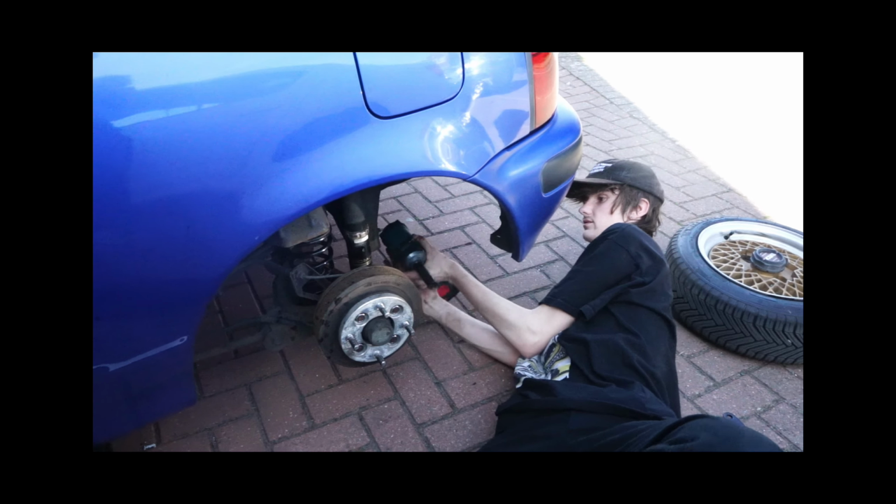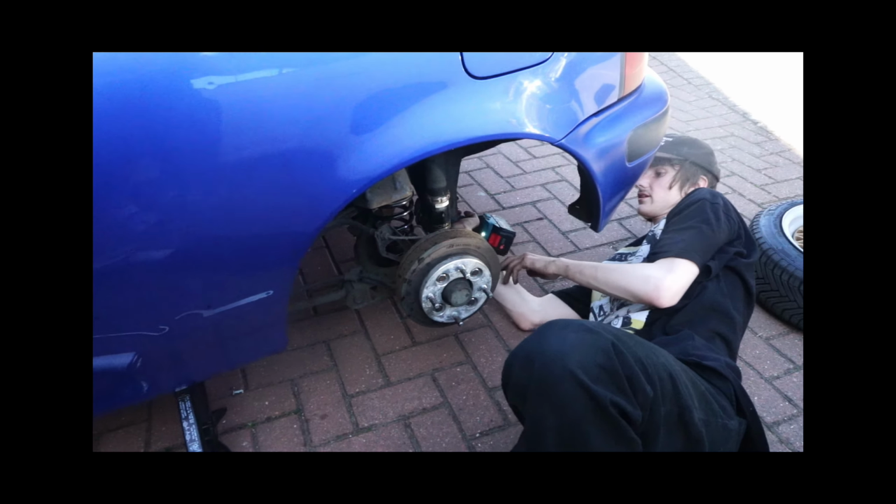He wanted me to lower it, so he's made me do some unpaid labour to get it on the floor, and then we're going to go drive it through some back roads. Welcome to Luv Luv Racing. Hello? Yeah, this is Luv Luv Racing, mate. This is Luv Luv Racing.